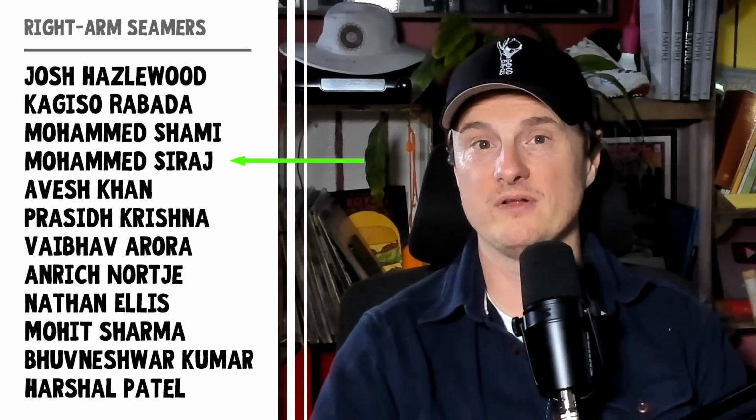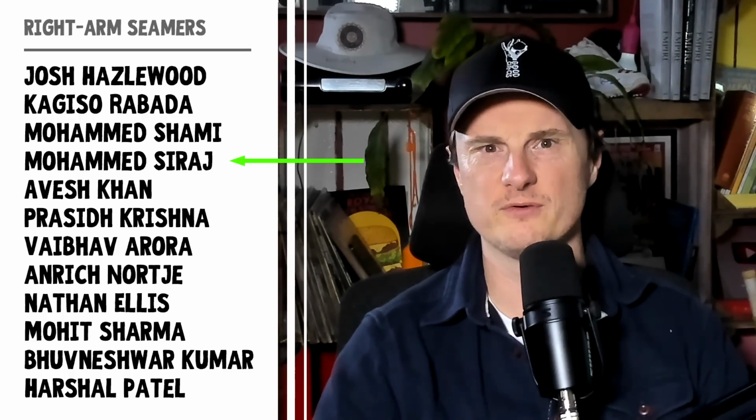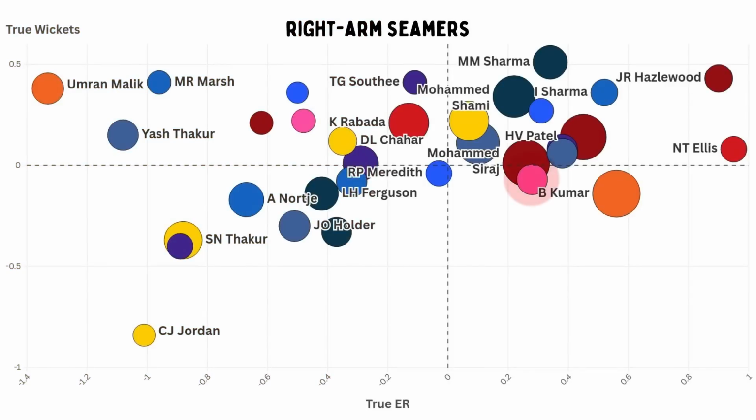But because there aren't many bowlers of his talent level out there, or his experience, it's hard to have him too low on a list like this. For instance, I'm a big fan of Avesh Khan, but of recent times, he hasn't been playing very well. I still think there's enough there for him to have a very good season. Prasidh Krishna I really like, but I think it has to be a team that's only looking for power play bowling. So with that in mind, you might be able to push him a little bit higher.